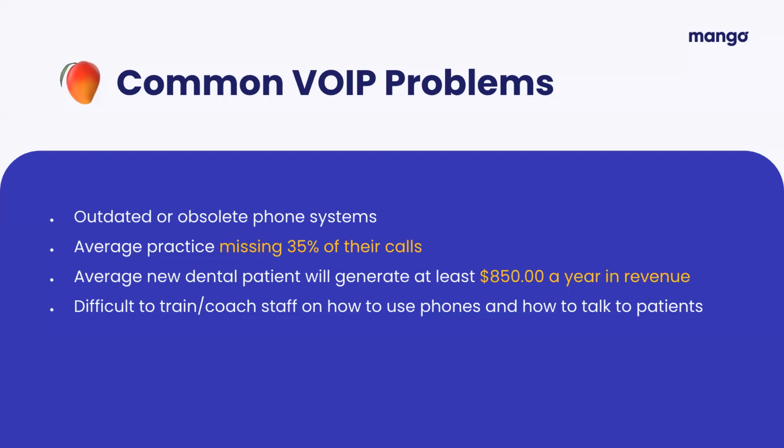But if you look at what we're presenting right here, the average new dental patient will generate at least $850 a year in revenue, give or take, depending on where you are and what that patient actually needs, right? Can you imagine 35% of your calls being missed and missing out on that much revenue as a practice owner, especially with how much we hear about how difficult it is to get funds today, and how expensive things are?